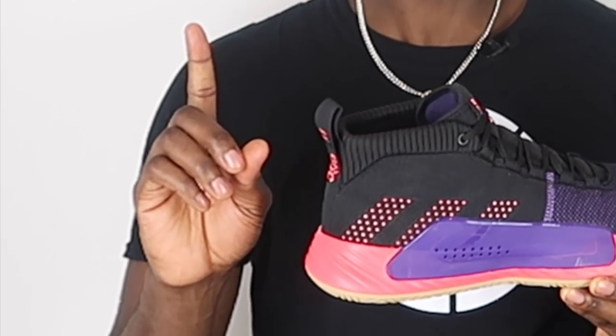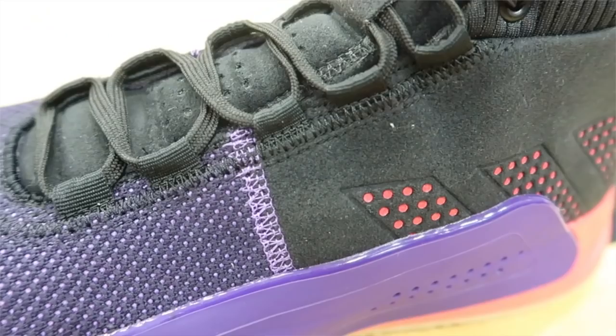I will start with this. I will require very minimal breaking time in the Dame 5. And I've kind of gone with the main event because in the Dame 5, we do have that mesh material in the forefoot kind of throughout, and then it's backed up by some suede in the back. So the shoe's kind of split into two.